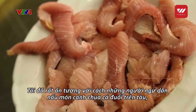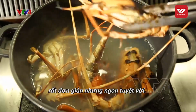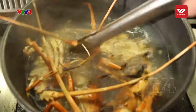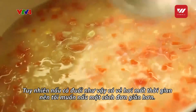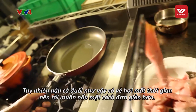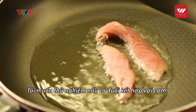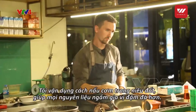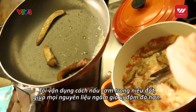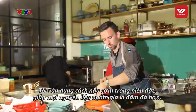I was really inspired by the way the fishermen cooked the stingray on the boat. It was very simple but really flavorful. Seeing how long it took to simmer, I was really inspired by that gentle cooking method. I wanted to see what flavors I could infuse from the stingray into a rice. The method that we're going to be using is similar to a clay pot style rice, where everything cooks within it and it imparts a bigger flavor.